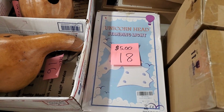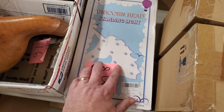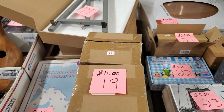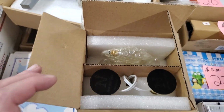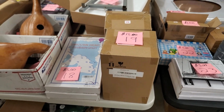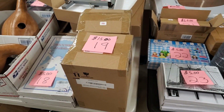Number 18 is cool unicorn lights. So that lights up in multiple different colors. So $5. We have 2 available for the wall unicorn light. Then number 19 is 4 candles with a gold base. So they are electric candles you just plug into the wall. Has a really cool flickering wick kind of set, but 2 of them available, $15 per box, and in each box there's 4 electric candles.